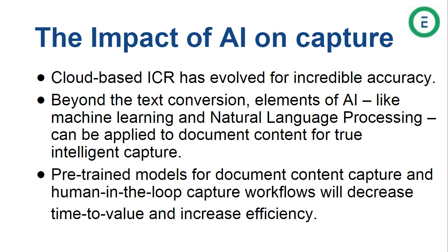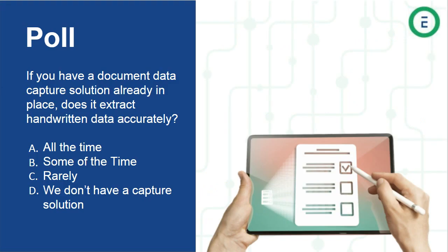So I want to turn this back over to Stan for our last quick poll on what kind of data your company deals with as it relates to handwriting. And then we're going to get into some fun stuff to chat with our resident data scientist about his experience with Handprint. All right, thanks, Dan.